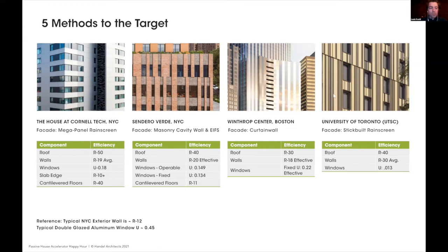You can see all of them, or at least the 2 New York projects, have an R value, and the walls are around R20. In Boston, because of the different occupancy and different climate zone, we're landing around R18, and then it's a little bit more well insulated in Toronto because it's in that climate zone 6.